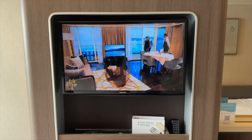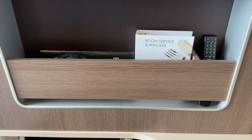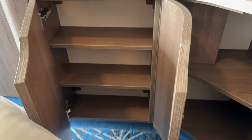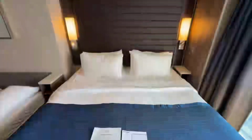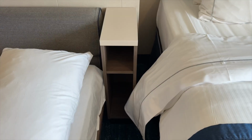Just beyond the desk is the TV. There's space here for smaller items like this menu and the remote control. Below that, there is some convenient storage. Speaking of storage, there are some narrow nightstands on either side of the bed. This is a great place to put your phone or e-reader or your reading glasses.